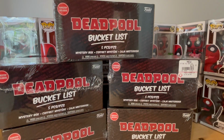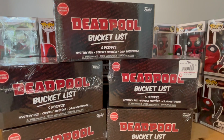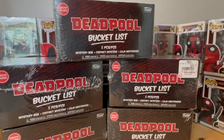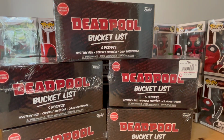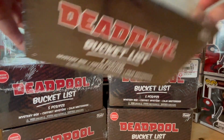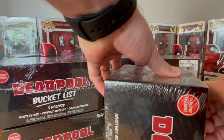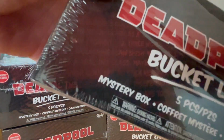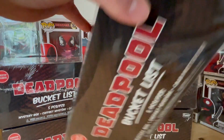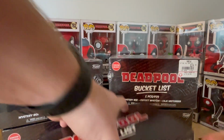So I had to do a lot of driving around today to get these because I do have quite the Deadpool Funko collection, and I want to make sure that I know there's at least 4 different Funkos to get. So let's go ahead and jump right into it. I don't want to wait any longer. I want to see what I have in these 5 boxes here. I don't know if there's certain odds. I have not been able to find any information on these.